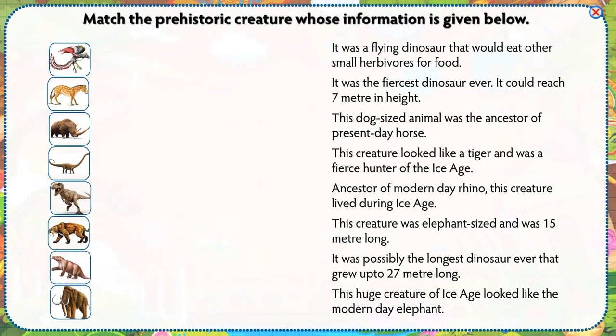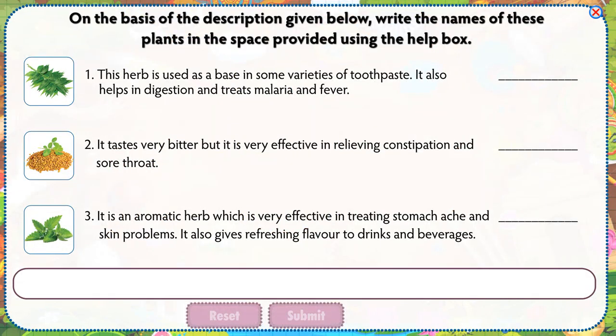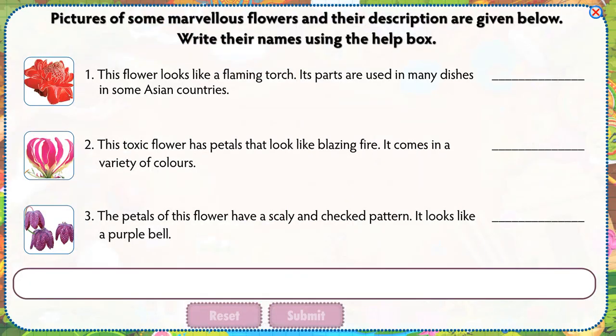Match the prehistoric creature whose information is given below on the basis of the description given below. Write the names of these planets in the space provided using the help box. Pictures of some marvelous flowers and their description are given below. Write their names using the help box.